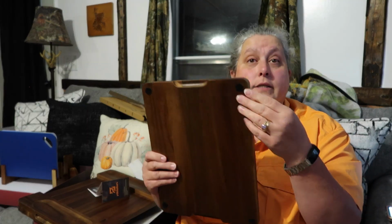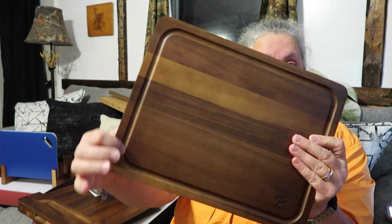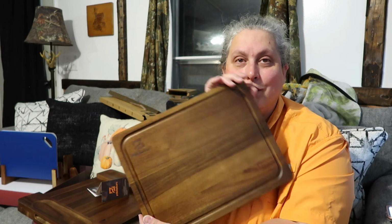I'm not going to read all of that. I just know there's a non-slip surface there, and it has a groove to catch any juices. So that's really nice. It's very pretty. You could use this for a small cheese board, a small charcuterie board. That would be awesome. And then it goes there.